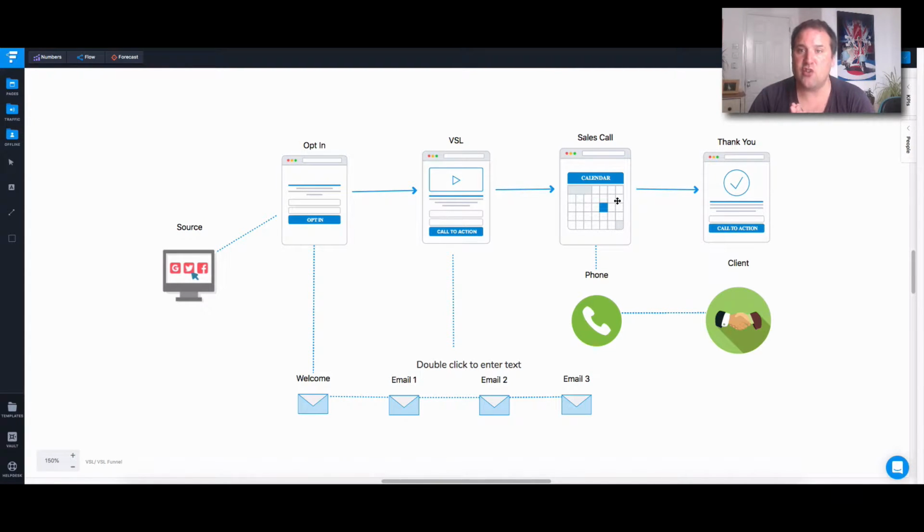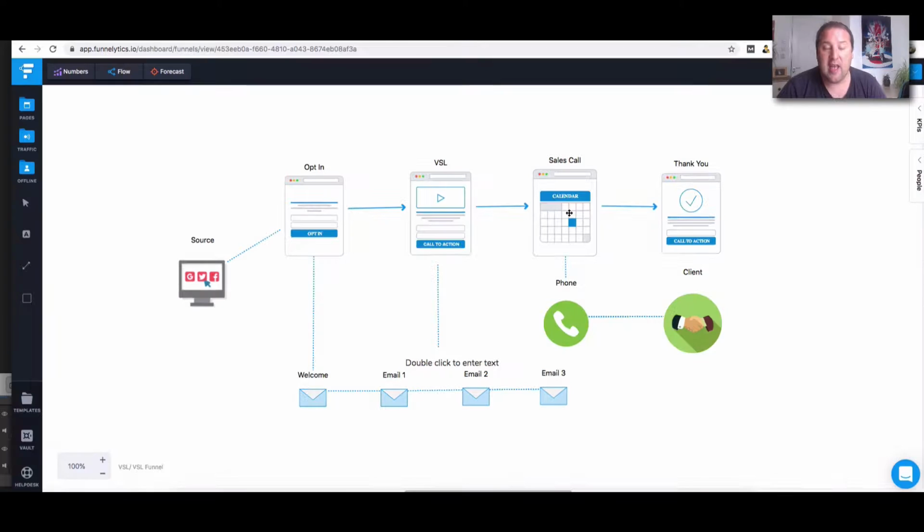Then we're going to have a thank you page, which is really important because on this thank you page, we can apply things like our pixels, or we can stop sending them this indoctrination series of emails. And then we've got 4 emails, then we're going to get on the phone with them once they book this call, and that's when they can become a client. So sound good?